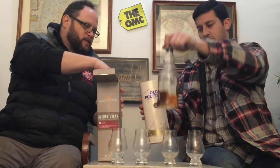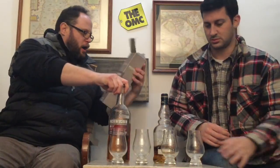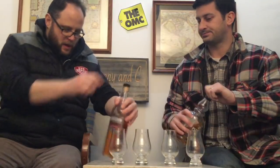It's the Old Pulteney 12 versus the Auchentoshan 12. 40%. And this one is 40%. Here we go. Okay, Pulteney on the left. Let's start with it. Ooh. This is classic. Yeah. It's maybe the class of the sea batch. Salt. Oh man, there's something about this one.